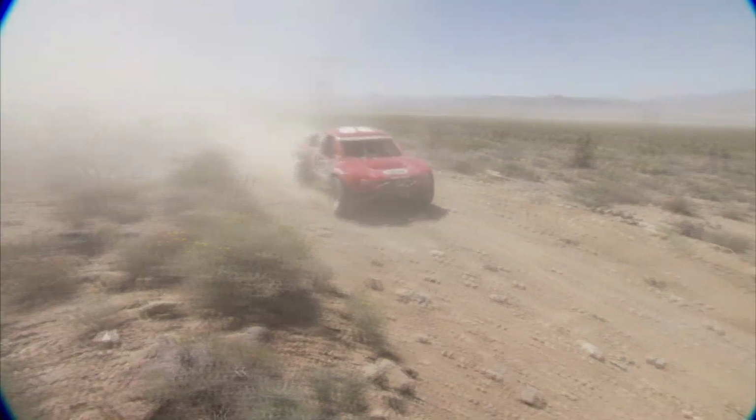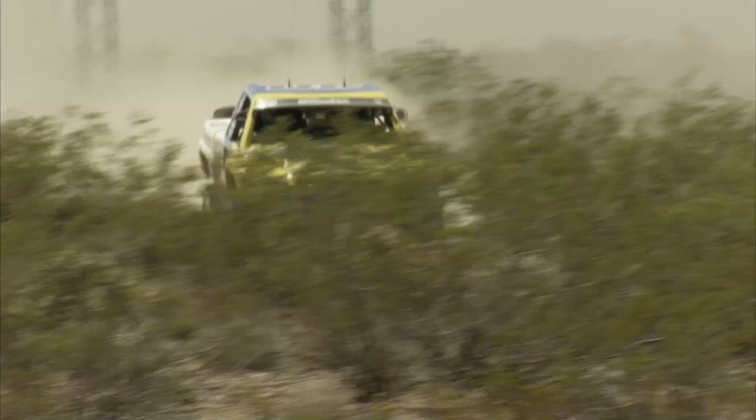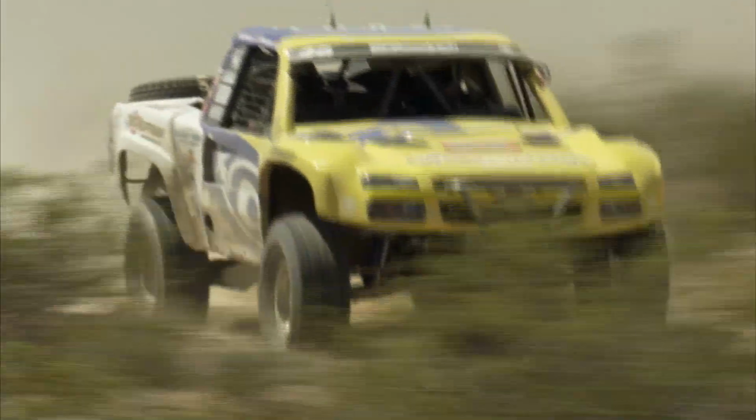Best of all, with the events taking place here in our own backyard, the drivers can leave their passports at home and focus on racing. We're picking up a lot of people that decide not to race Baja and decide to race in our own country where you're a little safer.